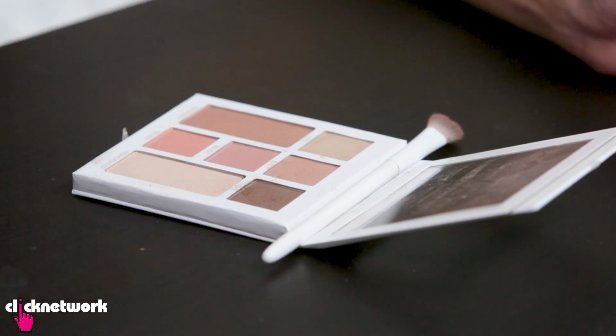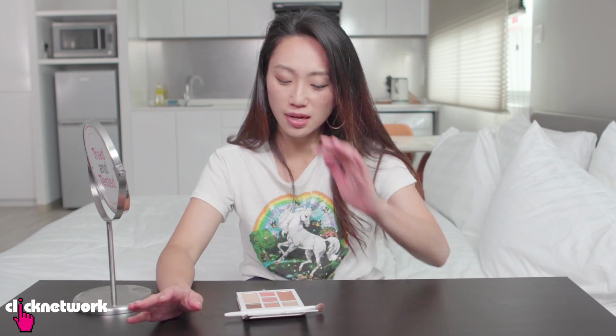So overall, I really do like this palette. This eyeshadow and the highlighter I find don't really do much for me. The rest I feel you can mix around and play and create different eye looks. So is it a full face palette? I would say no. In terms of the pigment and how well it blends, I still think it's pretty alright. So I can still do a 6.5.